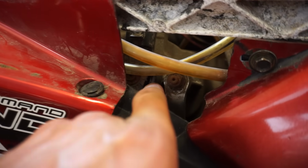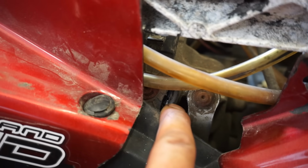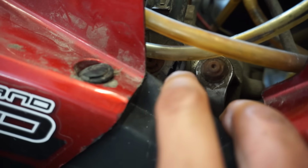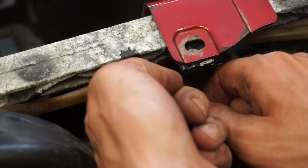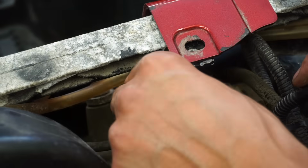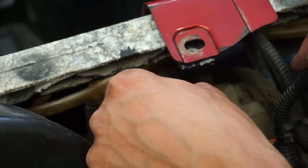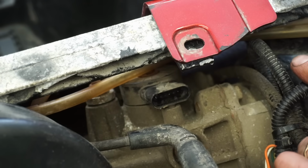Oh, it looks like that's broken too. Look at that. Yeah, that's gotta be the problem. See that? That's broken. Something must have hit that and broke that off. Bet you water's right in there. Alright, so let's get this guy off of here. Plug looks perfect, nice and clean, looks good in there. So how does that come out of here? Looks like there's a C-clip holding that whole thing on.